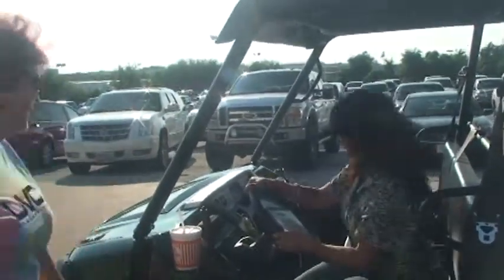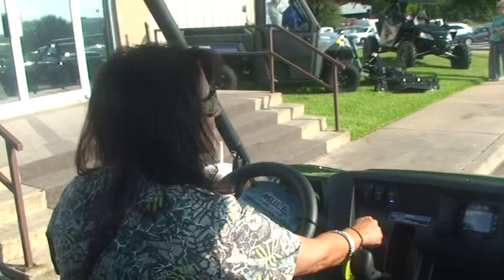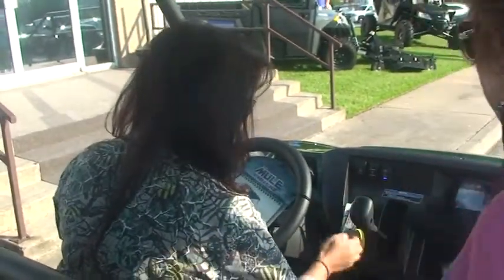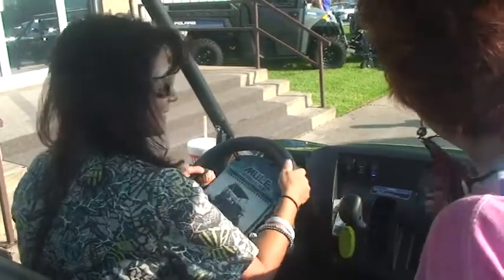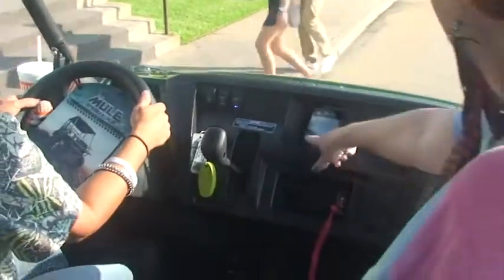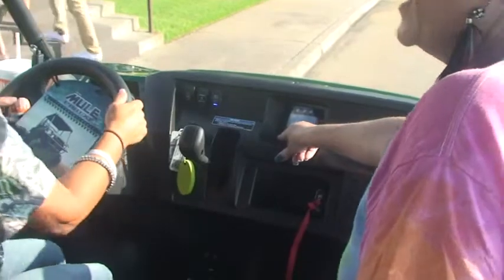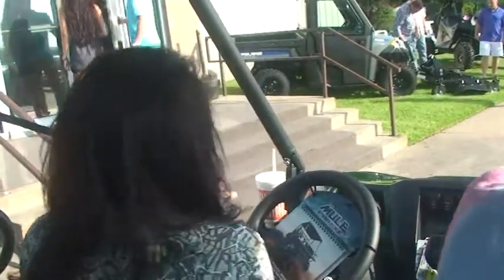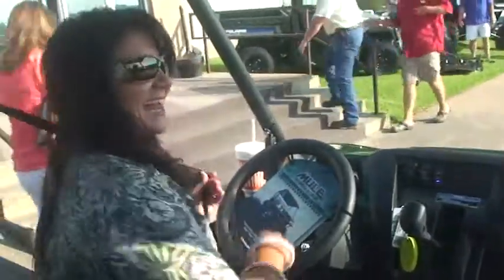All right, let's go. Let's start her up, Marta. Oh, you got to be in neutral. There you go. Notice the instrumentation display here. Wow, check out the blinking light. I got to put my seatbelt on. Safety first. So we got to put the seatbelt on. All right, I like that.